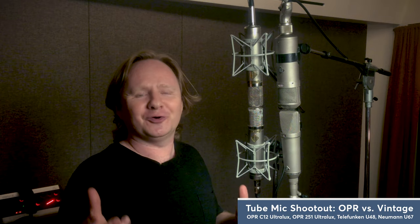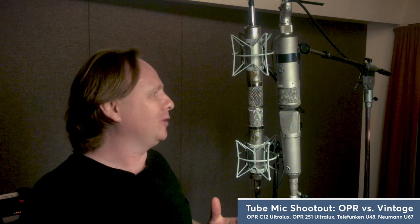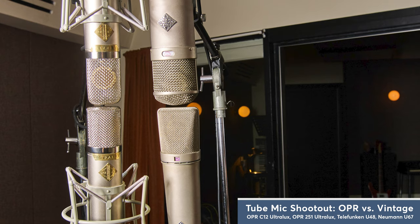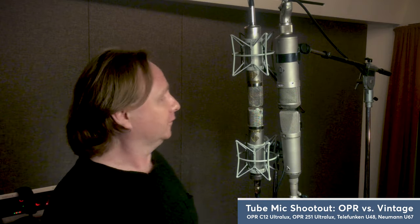Now, we thought we'd up the ante here. We've got two of the most sensational vintage microphones, a Telefunken U48 here, and a Neumann U67. Both fabulous tube microphones. These ones are in pristine condition and sound fantastic. I've just done a little test in the headphones. I'm going to track my songs through the four of these.